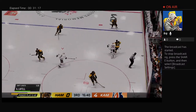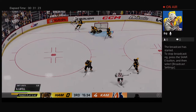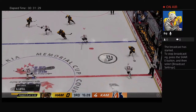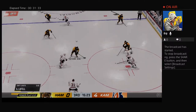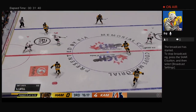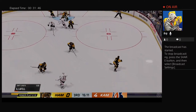Englund's won the draw in his own end. Now let's see if they can clear it. Great hustle to come up with the puck. Misak's gaining momentum. And he takes the pass. Stopped by the goaltender. He got a little piece of that one. And he came out and challenged him. Good save. To the front. Oh, what a stop with the paddle.